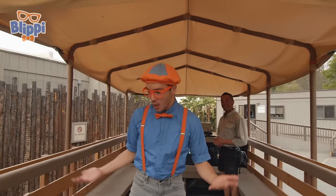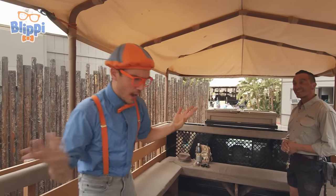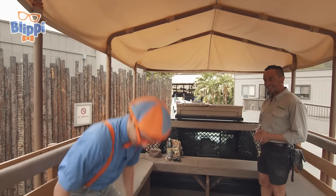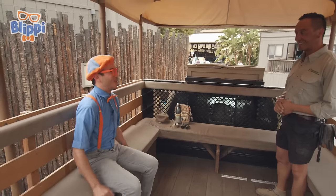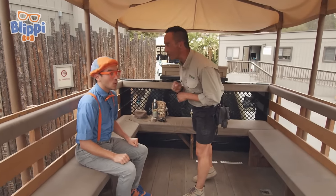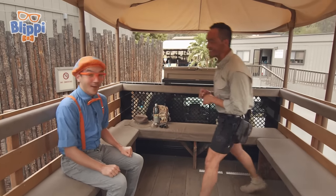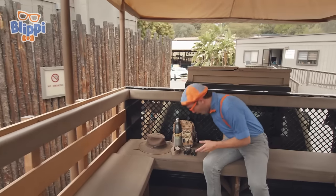Whoa. Look at this place. There is a canopy over our heads. Yeah. So keep us dry and away from the sun. And so many seats. Woo! We're ready for a safari. All right, we're almost there. Actually, all you need is special safari gear. And look, we got some for you right here. Oh, look at that. Whoa.